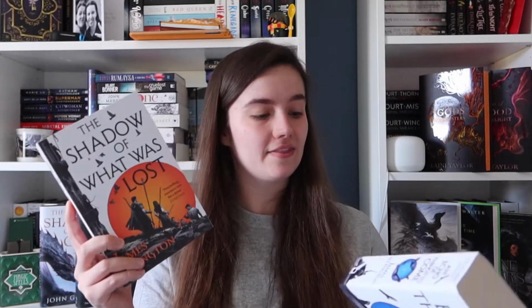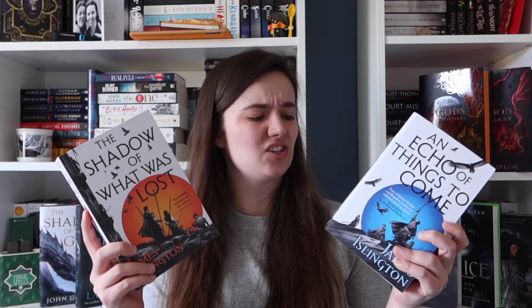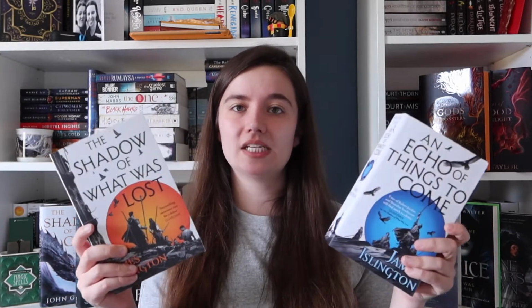And then the final 2 books are the first and second books in a trilogy. The first one is The Shadow of What Was Lost, and the sequel is An Echo of Things to Come, both by James Islington. Not too sure. Fantasy, have seen these everywhere. Floppy paperbacks as well for the win, which is another reason I love this.